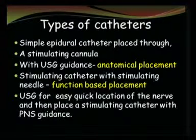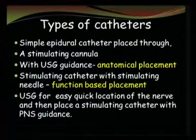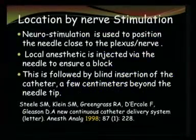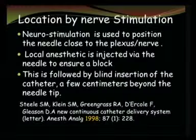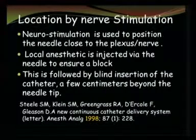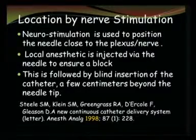However, you can have the best of both worlds by using the ultrasound for an easy, quick location of the nerve, and then place a stimulating catheter with peripheral nerve stimulation guidance, or as Dr. Su Ganapati said today, with using Doppler and injecting little bits of dextrose to guide you. So, nerve stimulation is used to position the nerve close to the plexus or nerve, and then local anesthetic is injected, and then a catheter is inserted blindly.